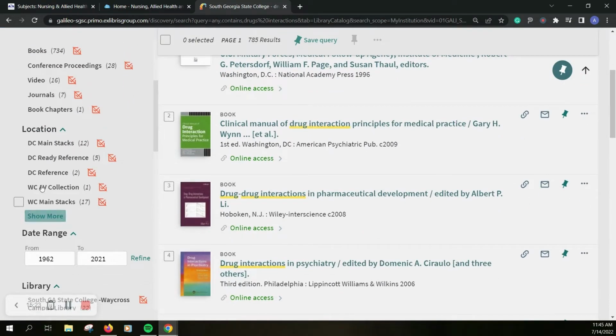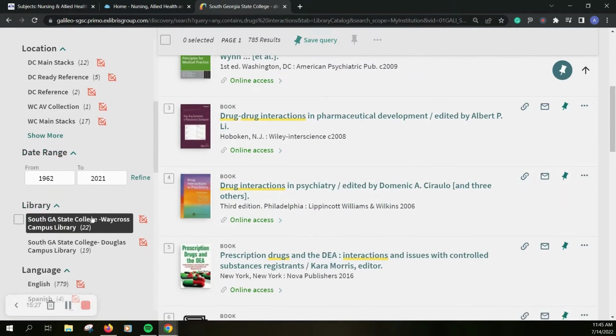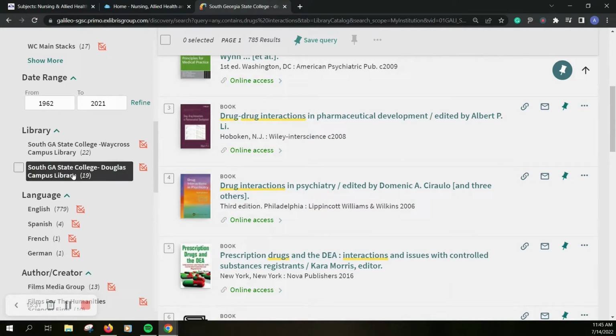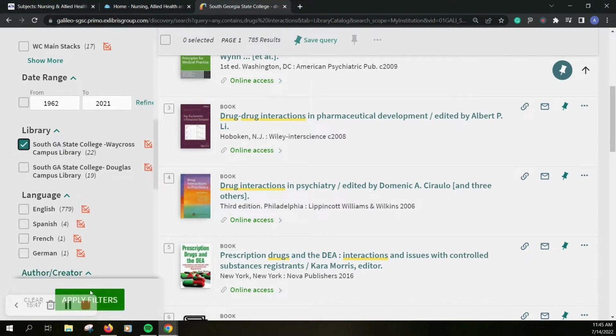If you scroll down, you can select the location, change the date range if you needed something more recent. If you're on campus, Douglas or Waycross campus, and you need a physical resource today, make sure you select which campus that you are currently on so that you only get results for that campus. Let's say I was on the Waycross campus.